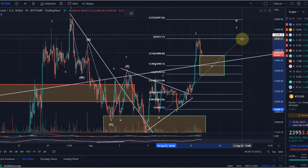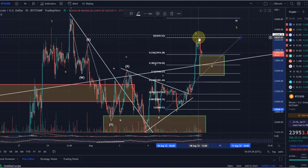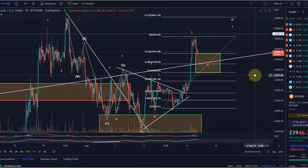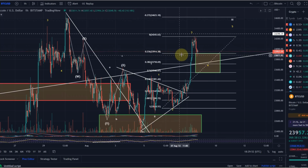So where are we now? This shifts a little bit, because after the last video, I believe we moved up a little bit. So here, this would be from the wave 2 low to the wave 3 high. The retracement of a wave 4 is between the 23.6% Fib level and the 50% level. So between 23.9K that was reached and the 23.5K level.